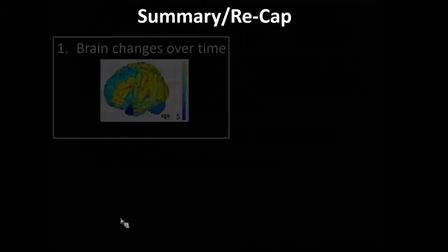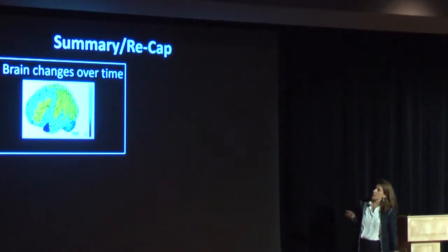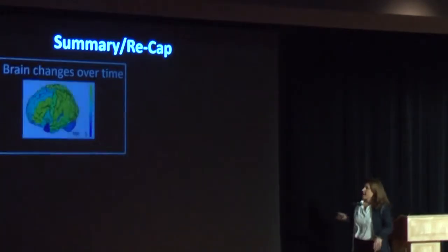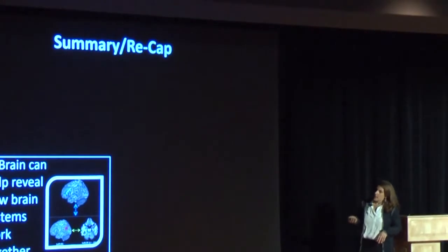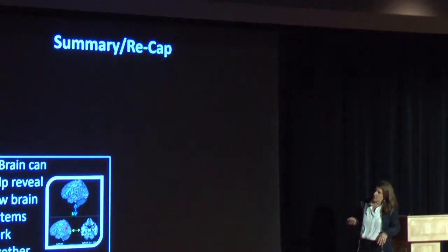We talked about those four different principles of educational neuroscience. The first one was that the brain changes over time. You saw how brain volume in this case was changing over time from 5 to 55, and we didn't talk about what happens after 55, remember? And then the brain can help reveal how systems work together. I showed you some different findings on that, how different language areas were coordinating together as executive function systems became more active.